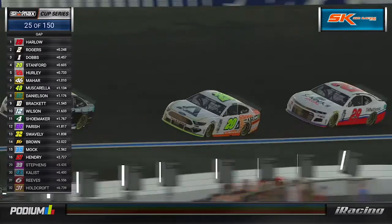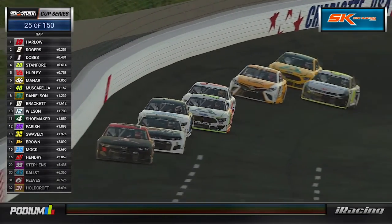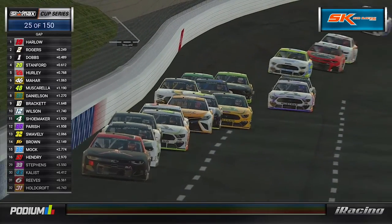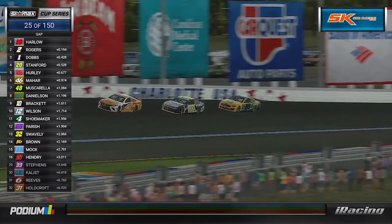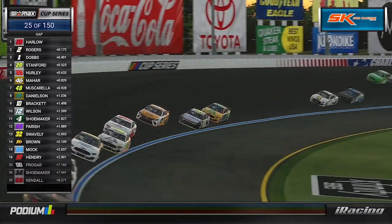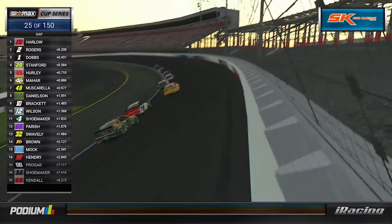Yeah, one of those drivers is Alex Muscarella, he in that 48 machine. He was a little bit faster towards the end of that run before we had our initial caution in tonight's event. And he was about a tenth and a half faster than those ahead of him. He just completed that pass on Judd Danielson for the 7th spot.